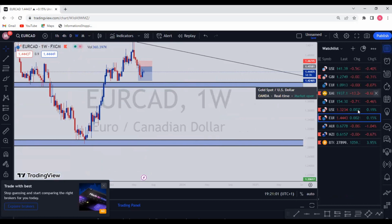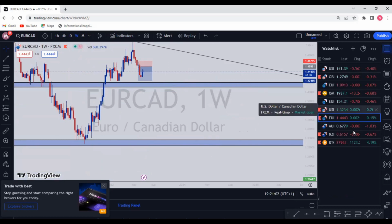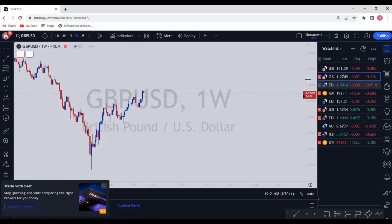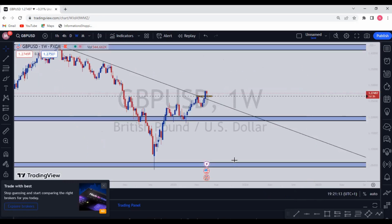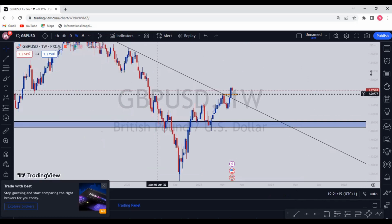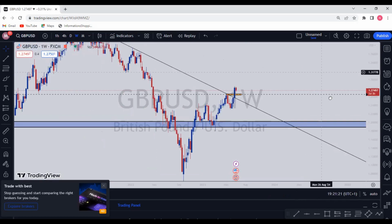And the next one on the list is a disappointment, but currently I just have to do what the market gives me. If it doesn't behave the way I want it, I'm not going to force the trade. So the next one on the list is the GBP USD.